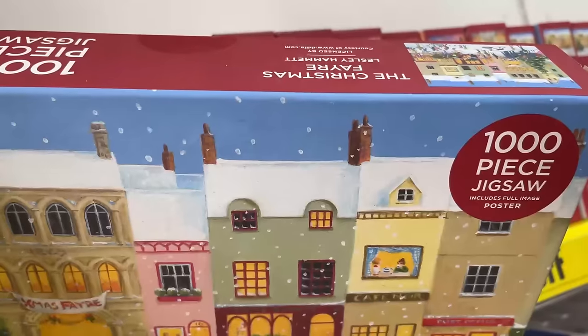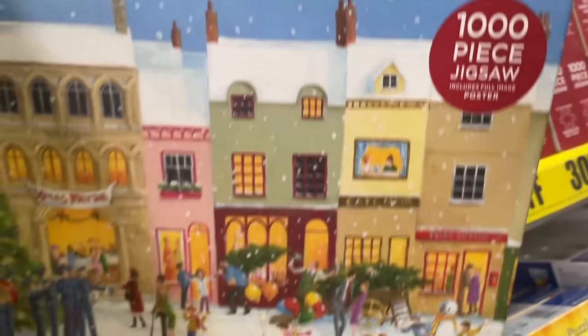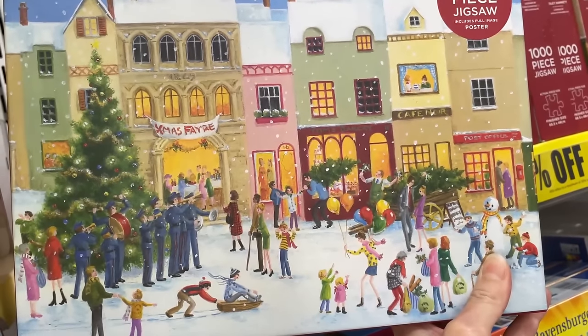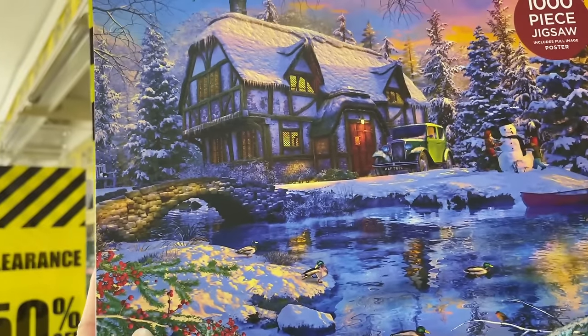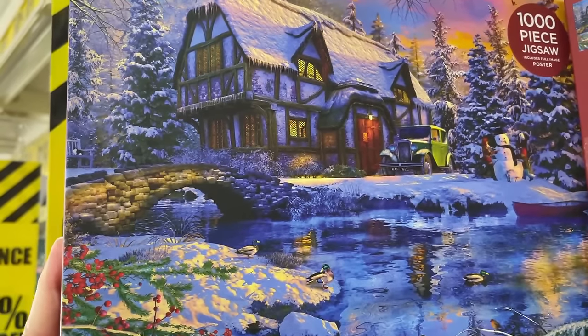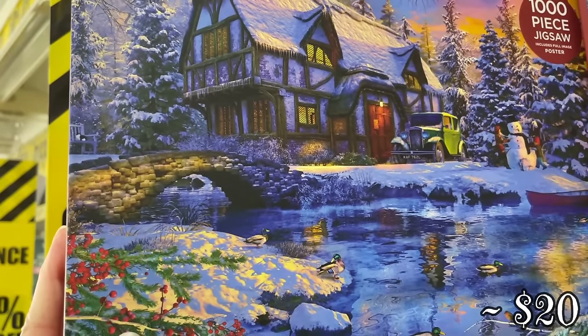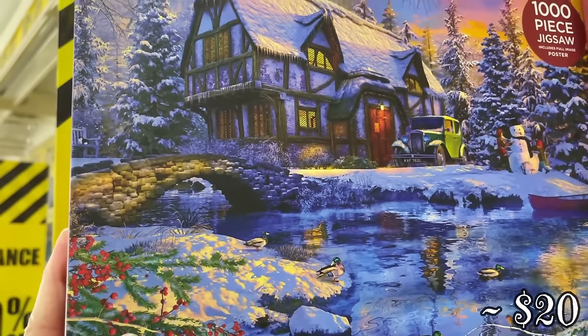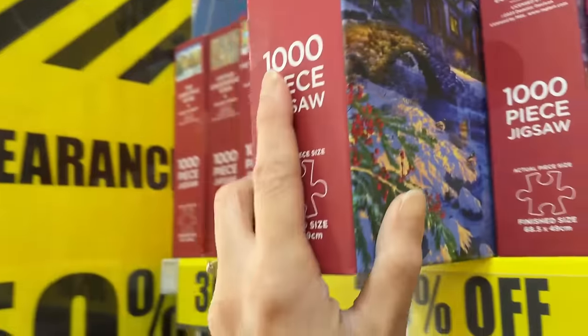That's fun. This is the Christmas fair. Is that fair? Yes. Okay. Look at that, that's a nice image. Oh my god, look at this. There you go. Oh, look at that image. Wow. This is Home for Christmas. Yeah, that's definitely my home. Look at that, $15.99 with 30% off? Oh my god, this is nice.